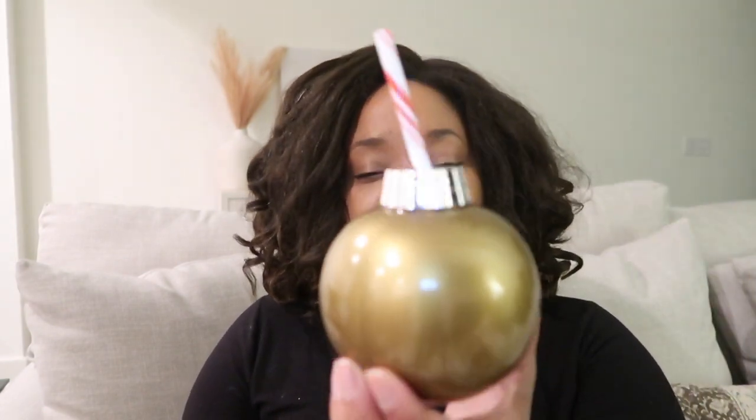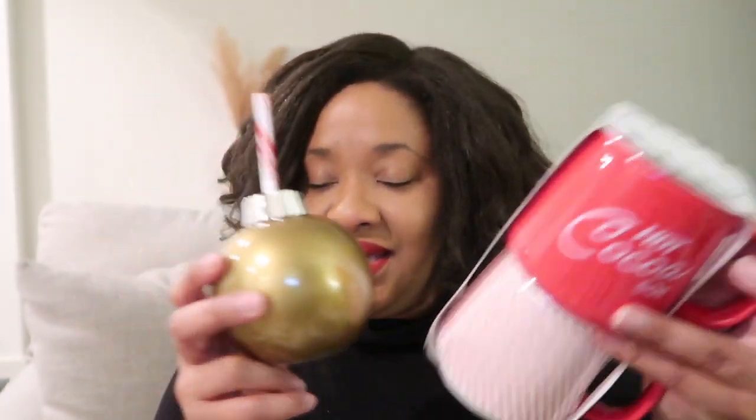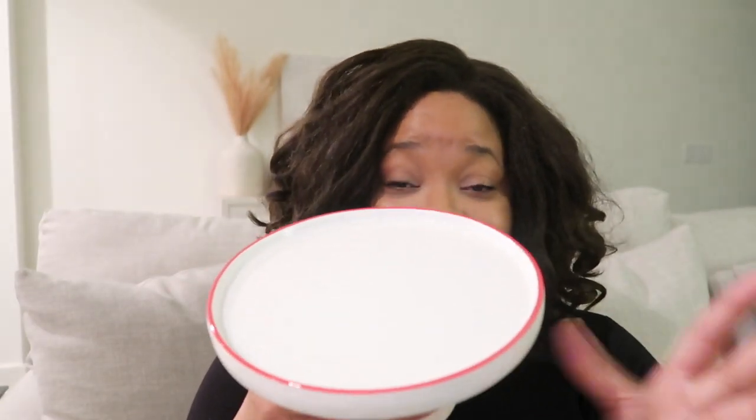And speaking of candy cane stripe, this cute little ornament sippy cup, novelty drinkware for $3, also from the Target dollar spot. I thought this would be really cute for Vlogmas just to have the drinks or even iced coffee, you know? So I thought they were both adorable. Target dollar section is killing it. If you have not checked into your Target for the dollar section for holiday stuff, please go ahead and do so today. Well, tomorrow.